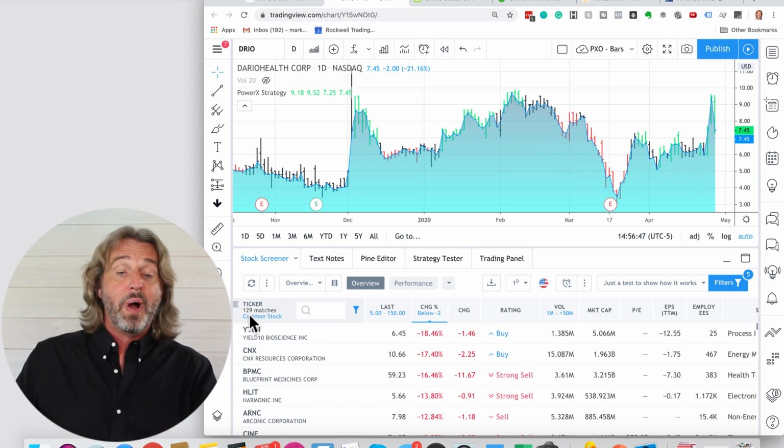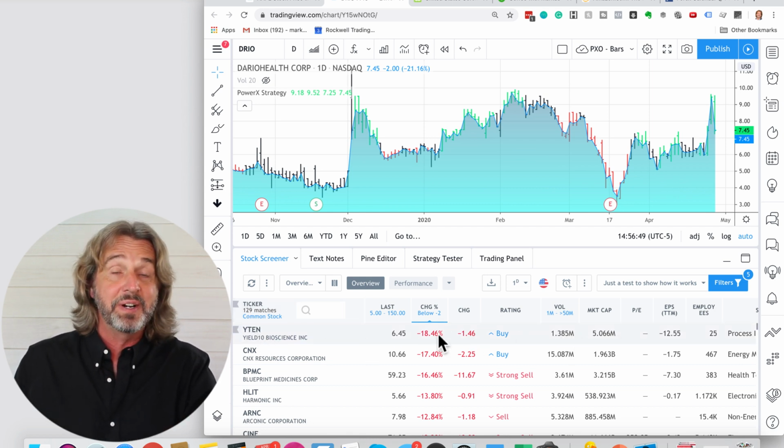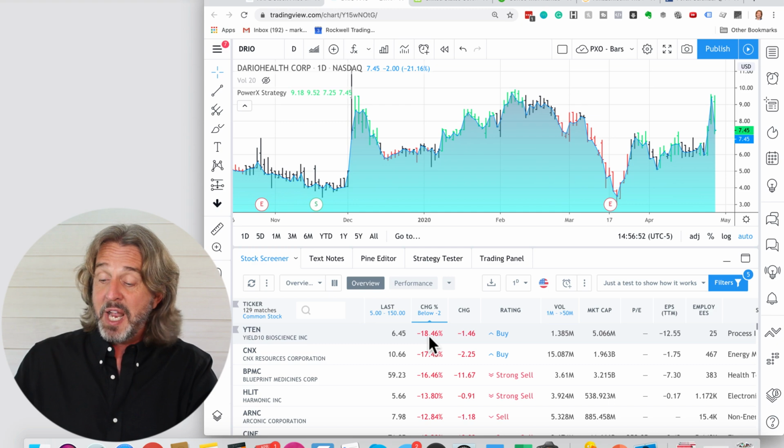Now I want to show you how to adjust the columns here. This is the second thing that I do, but let me ask you, thus far, is this making sense? Is this helpful before we continue?